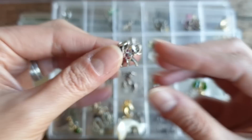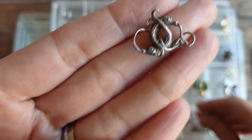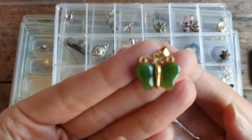And then this is a little bluebird, sterling silver bluebird with enamel. It's quite a few. Wow, this one's like the two little fishies. All sterling so far. This necklace has a sterling fish and a sterling little hands. Doing that sign. What's this one? It's not gold, it's a little jade butterfly.